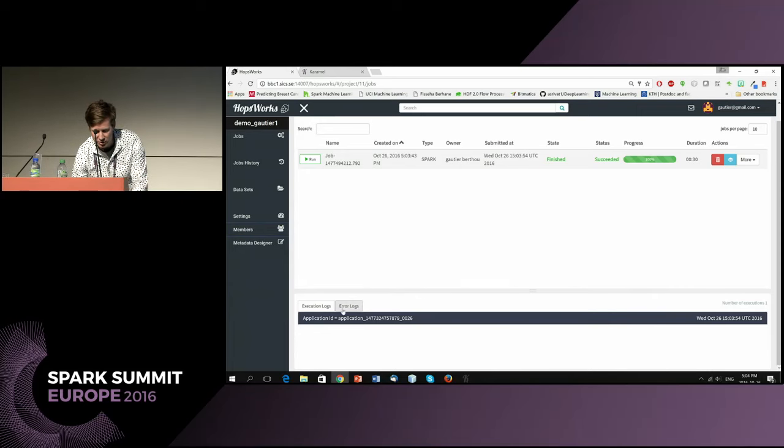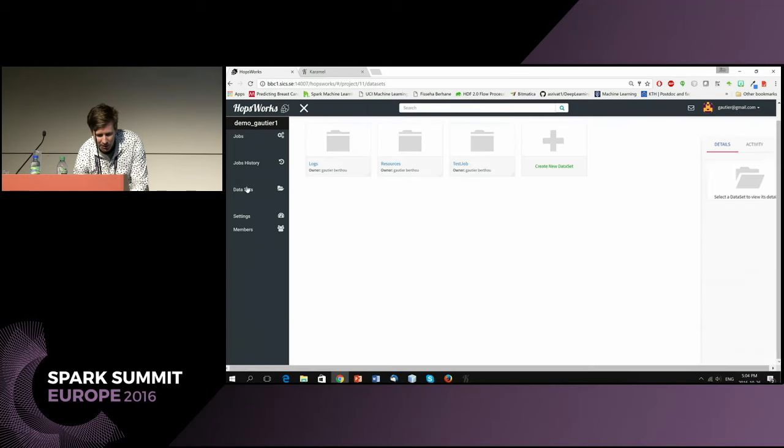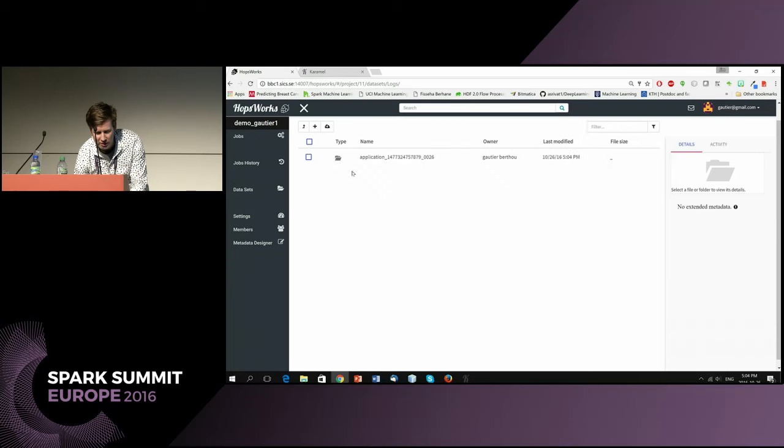Oh, okay, we see the job ran. It was just a pie job. It ran like there. We can see there's output for it. And if we look around, we can see the logs for that pie job were printed out in here into this Spark project, and you can look at your logs. We're using log aggregation in Yarn to do that.